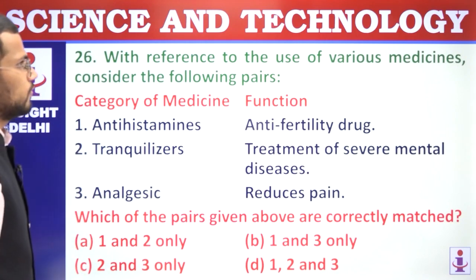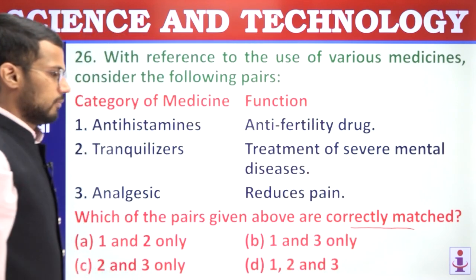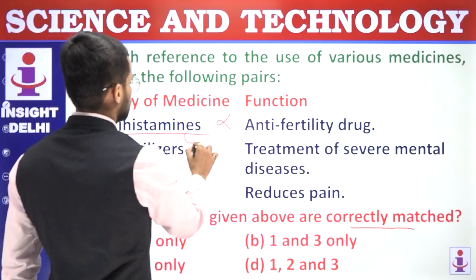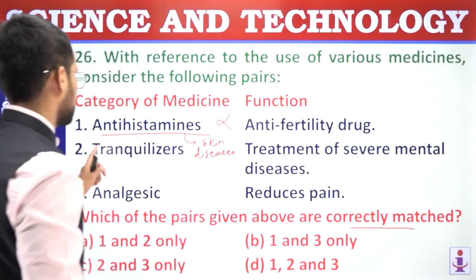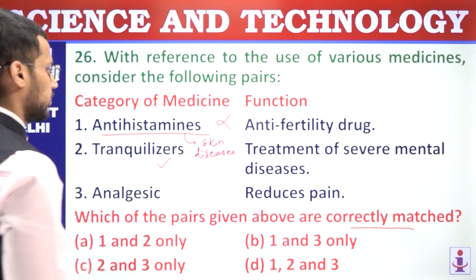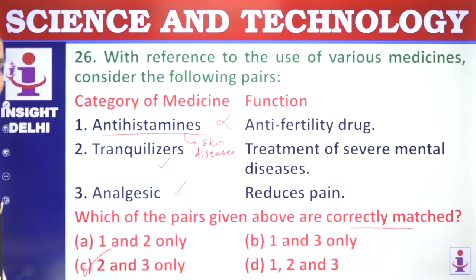26. With reference to the use of various medicines, consider the following pairs. On one hand we have medicines and on the other we have their functions. We are supposed to find out which pairs are correctly matched. First is antihistamines, matched with anti-fertility drug. This is incorrect. Antihistamines are used for the treatment of skin diseases, and that's why first is incorrect. Second, tranquilizers, matched with treatment of severe mental disorders, which is correct. Analgesic, matched with reduces pain, is also correct. So only 2 and 3 are correctly matched, and that's why the answer is C. Question number 26, answer is C.